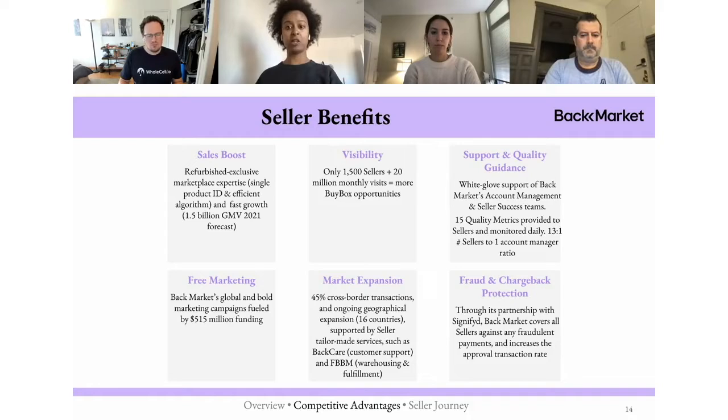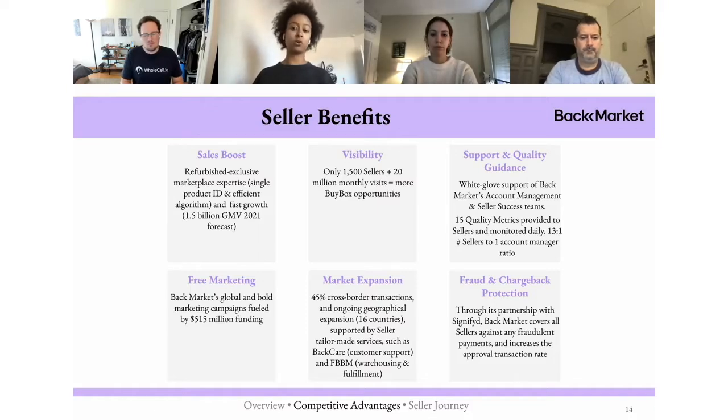So it'll make your life a lot easier if you're looking to expand outside of our US market, maybe jump into France, Germany, etc. And then last, the fraud and chargeback protection. So we only do refurbished electronics. And so we are very, very familiar with the different sorts of creative scams that customers might try to pull in the e-commerce space. And I'm sure you guys know that better than anybody. And so through our partnership with Signifyd, Back Market covers all sellers against any fraudulent payments and increases the approval transaction rate as customers are coming through our website and driving sales to your stores.